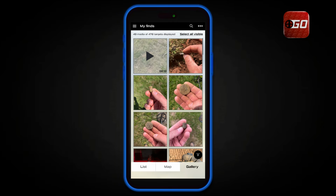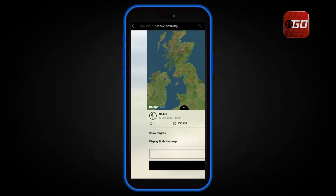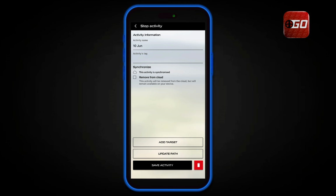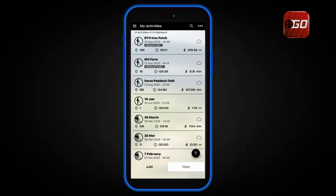You can now easily manage your historical data by accessing the Activities menu in the drop-down list. Here you can rename your activities, give it a unique tag to help categorize your sites, and decide where you want them to be saved. We have now added a tick box which gives you full control over what activities you want to sync to the cloud, and any previous activity that was synced can now be unsynced simply by removing it entirely from the cloud storage, but keeping it saved onto your smartphone and local storage device.